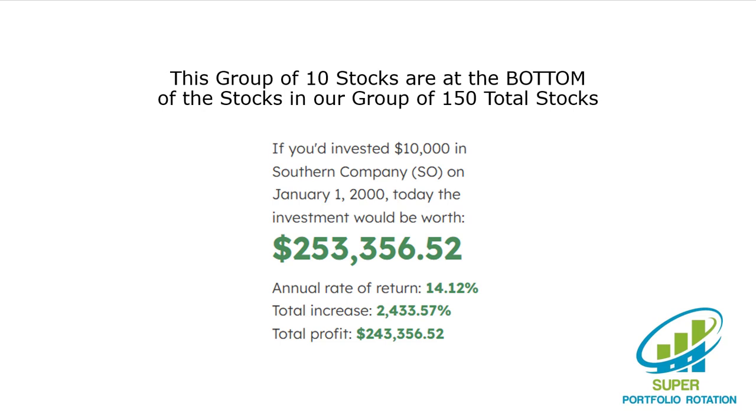Here's actually one of my favorites as far as consistency and longevity. This has a really great return since the year 2000. If you would have invested $10,000, you would have turned that $10,000 into $253,000 over the last 24 years, and that's at an average annual return of 14.12%. But if you look at SO, it goes back into the early 80s and has been consistent in producing these kinds of returns since the early 80s.